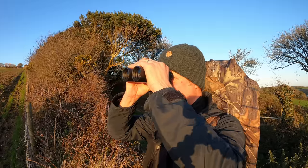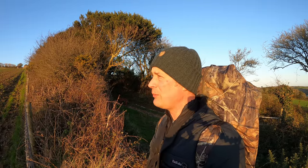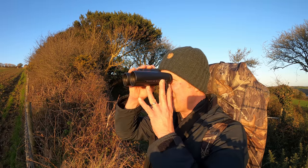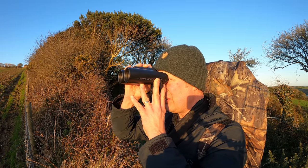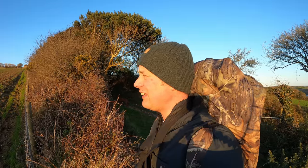All being well, tomorrow morning we'll get in the hide and hopefully get some great shots of some buzzards. I've actually now currently got 9 buzzards in here. Absolutely phenomenal. They love this field. They've moved off a little. 1, 2, 3. There's at least 9 or 10.